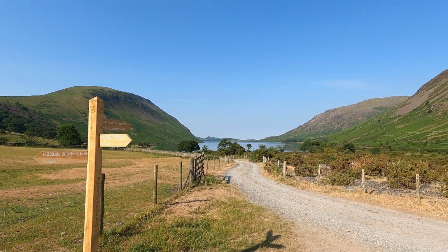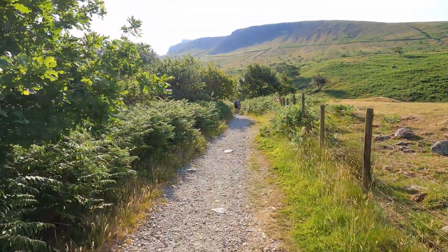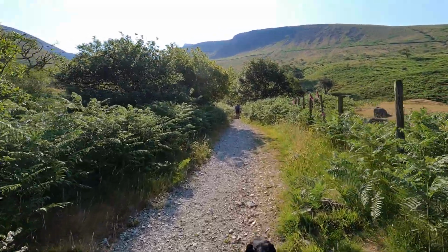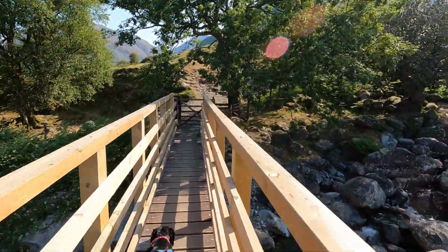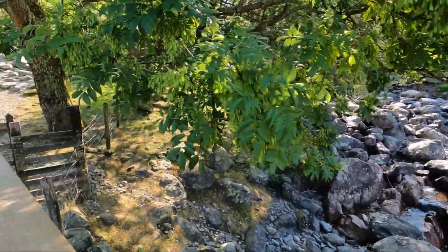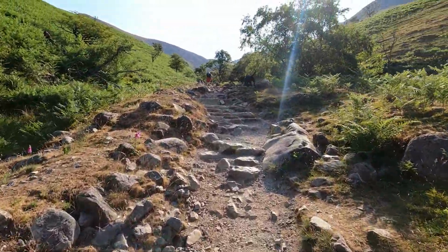So off we set. Now, it was back in 2018 when I was doing the National Three Peaks that we saw the National Trust Campsite, and I'd always put it on my list of places to go and stay, so now we can finally tick that one off the list. But it is a perfect location for Wast Water, Scafell Pike and the other surrounding walks in the area. Really recommend it.